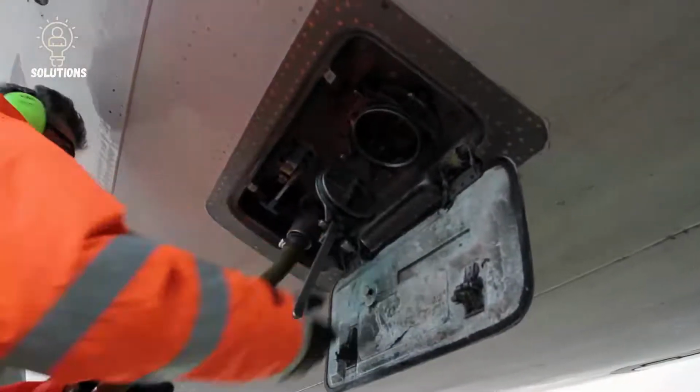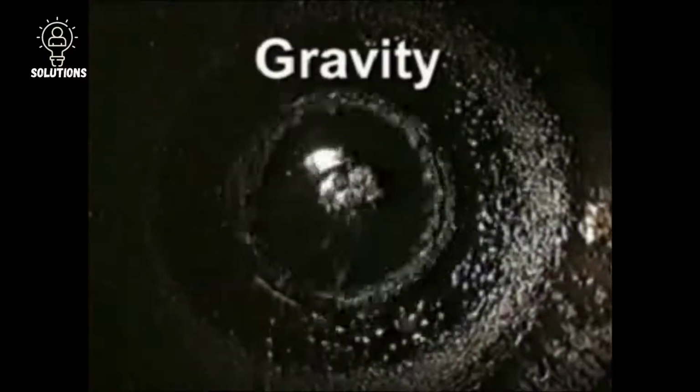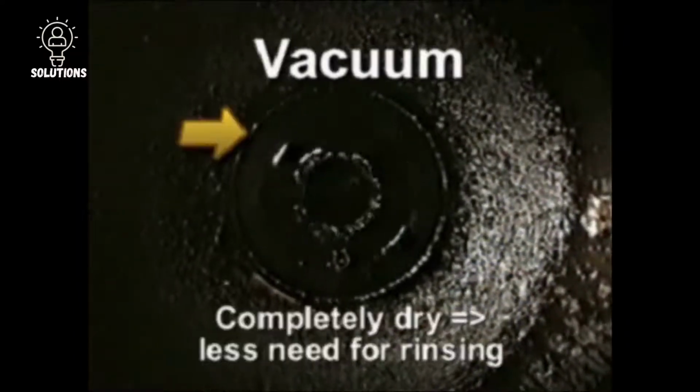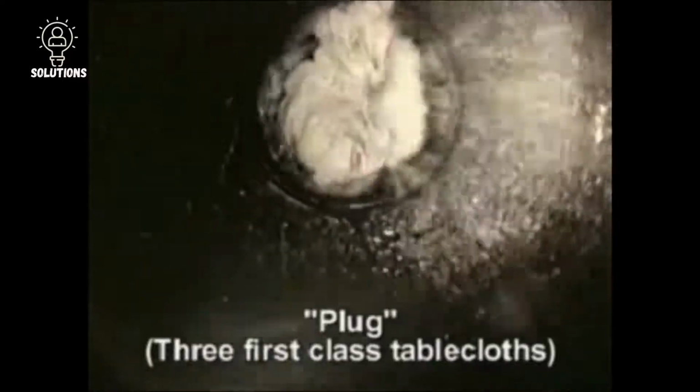This makes sure the aircraft is as hygienic as home. Static vacuum effectively cleans blockages, and extremely high airflow leaves the aircraft toilet tank clean. Using this vacuum evacuation, only one flush is needed to get rid of the waste material.